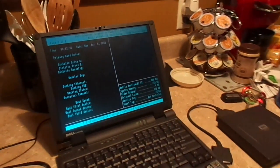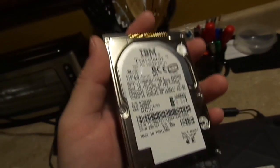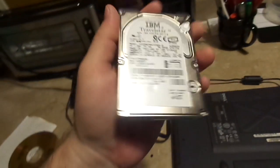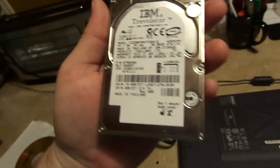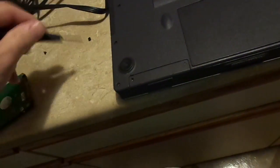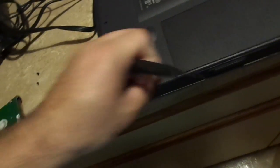From within the depths of my pile of junk upstairs, I was able to procure this IBM TravelStar 30 gig. It might work. It might not. It might blow up in my face. Who knows? We'll find out in a minute. So we're going to pull this 80 out. The drive was never tested, so it could be bad. It could be hanging in the BIOS, or God only knows.